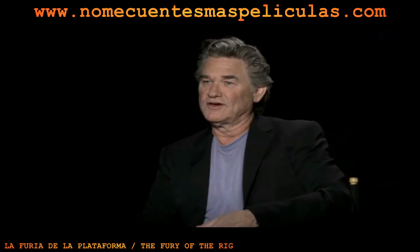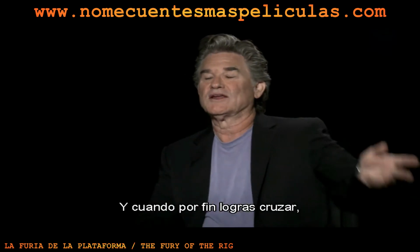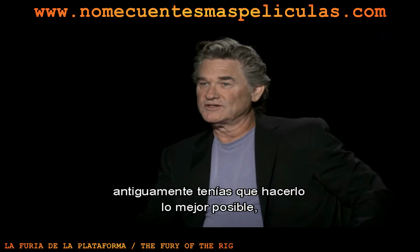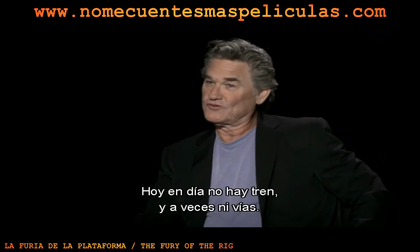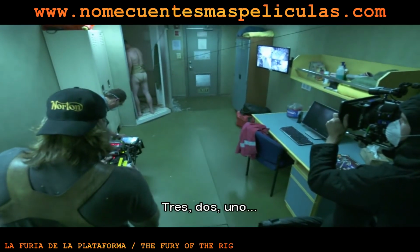When the train's actually coming down the track and you've got to go across the train track, and you do the old stumble, and the audience goes, you know, and then you just make it across. In the old days, you did it as good as you could do it, and you didn't mess up. You didn't fall down because you were going to get one shot at that. Nowadays, there's no train there. There's probably no tracks.